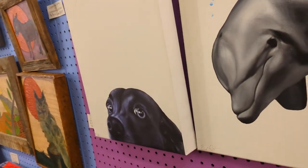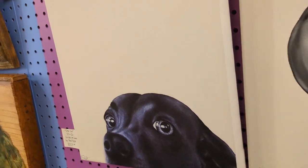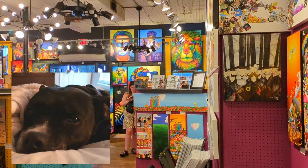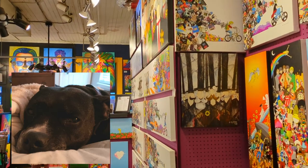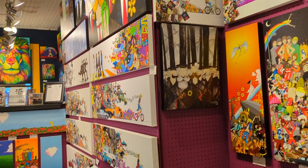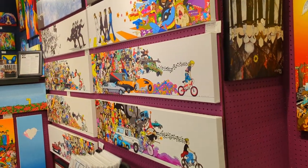I absolutely fell in love with the little dog painting here because it reminded me of my dog Moxie, who passed away back in 2020, but she was my little soul dog. But, you know, I might look into maybe buying that painting.